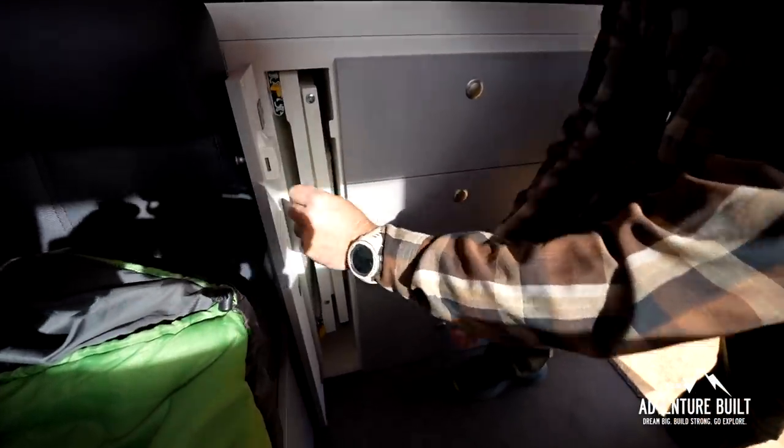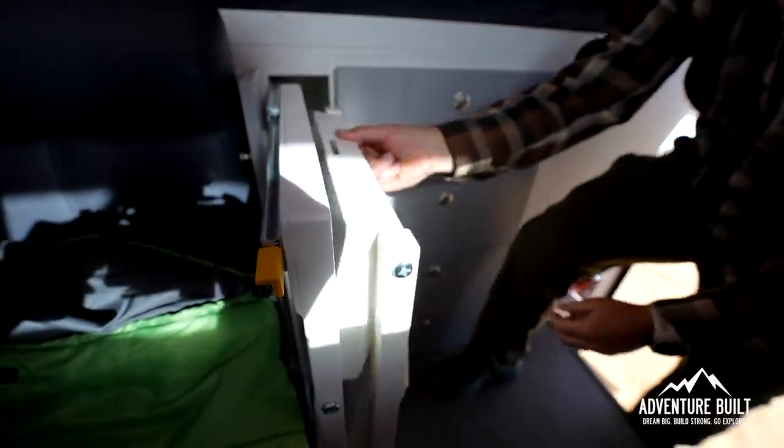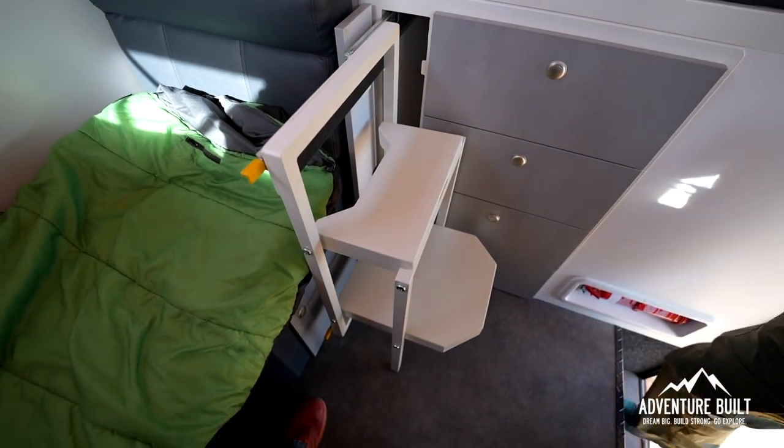Another feature, getting in and out of the bed, there's actually a ladder back here that you can use, or you can just step up on the bench to get in. Ladder makes it a little easier, but it does take up some square footage on the floor.